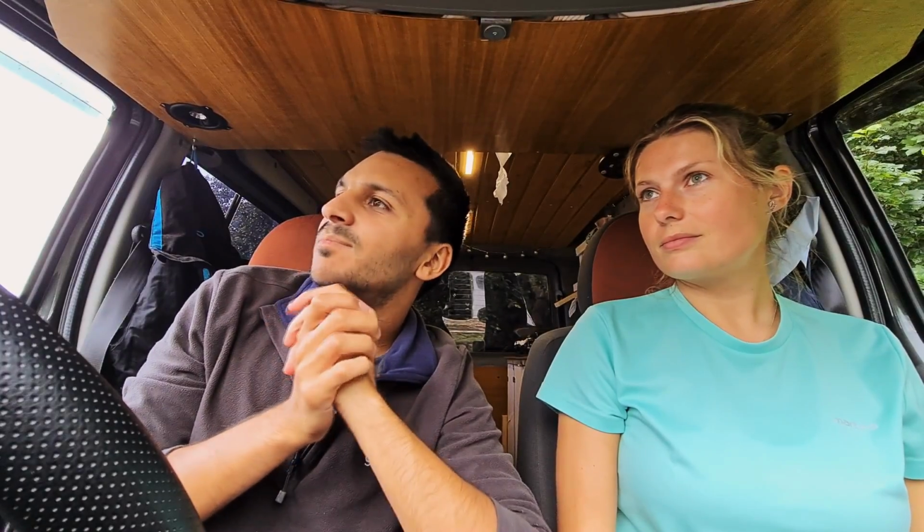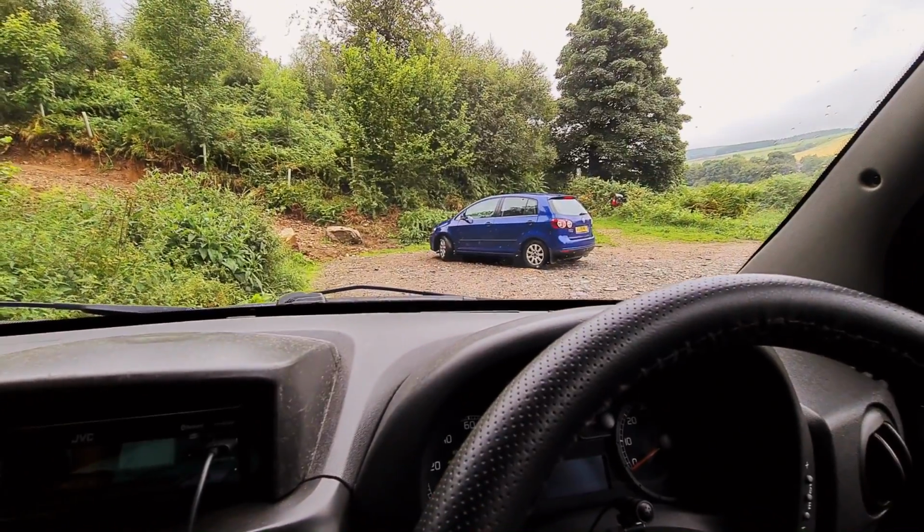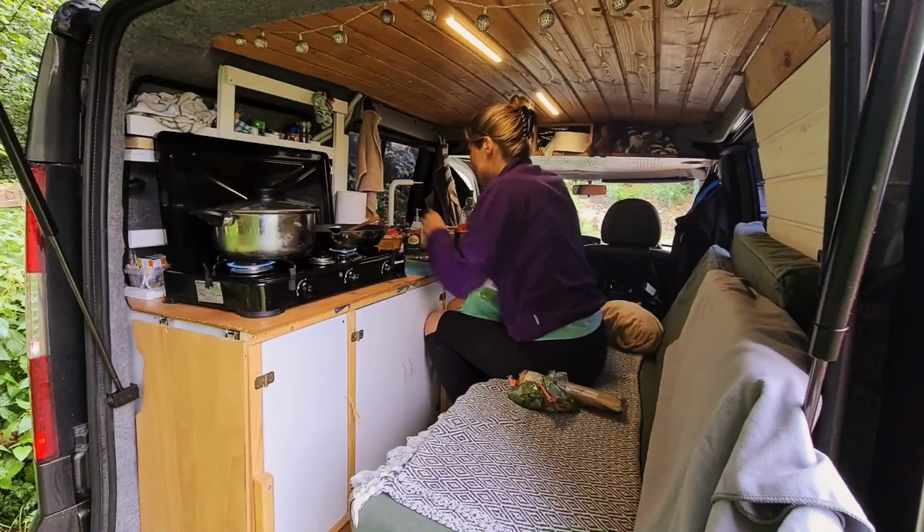So this seems like a good spot. It's kind of close to the road, but it seems like a really quiet road, and at night time I'm sure it's not going to bother us. We're going to have a shower while there's no one here. Spoke too soon. Someone's here now.